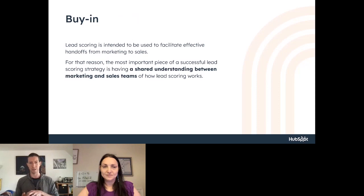Having a shared understanding between marketing and sales teams of how lead scoring works is so, so crucial to its success. And as I mentioned earlier, maybe the success team even needs to be involved here. The service team needs to be too, depending on exactly how you're scoring, what you're scoring on, and what type of business you have. The things that you need to make sure you have buy-in on: how are scores being set? How are contacts being actioned based on scores? And what are the rules of engagement for contacts who reach a certain score?